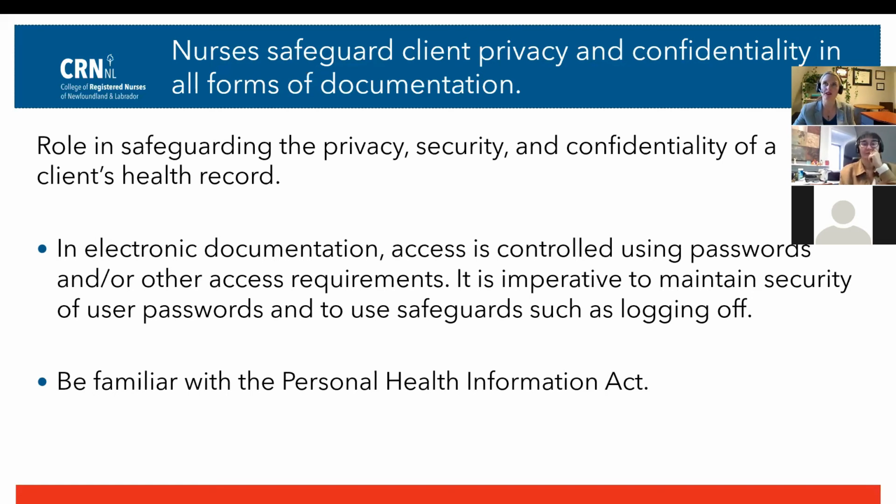So the nurse's role in safeguarding clients' privacy and confidentiality really comes from your employment setting, and it should be outlined in your employer policy. But it is a principle when you are documenting that you need to keep at top of mind.